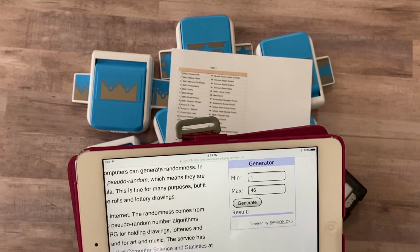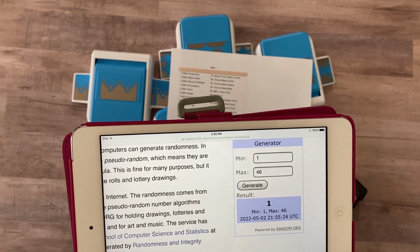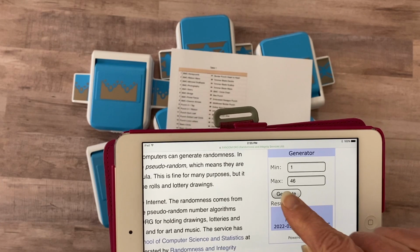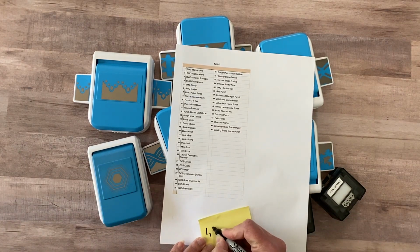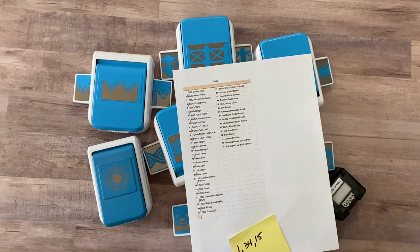So I've already put in that it goes from 1 to 46. Let's generate the first number. Number 1. Second one, 34. So we have number 1, number 34, and number 15. Let me write it down here. 1, 34, and 15. Let's see what that is.